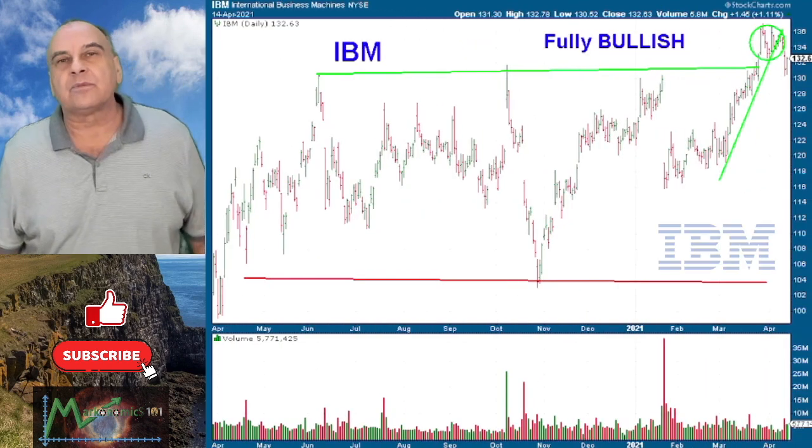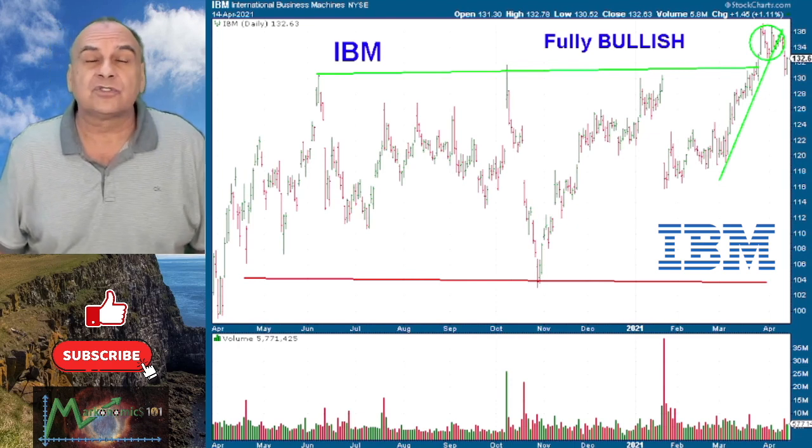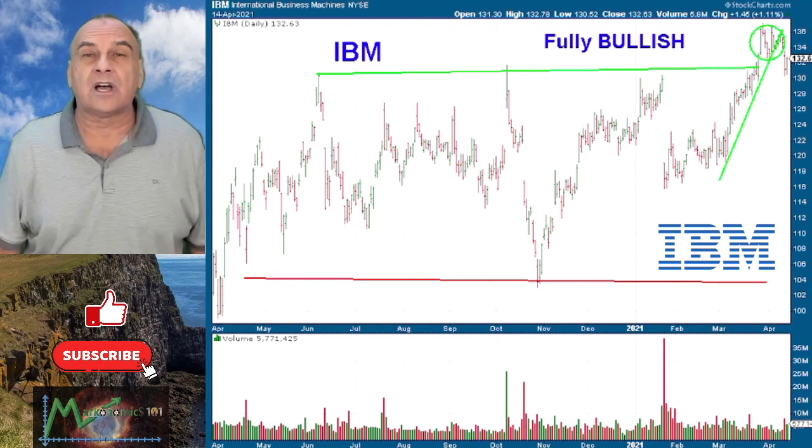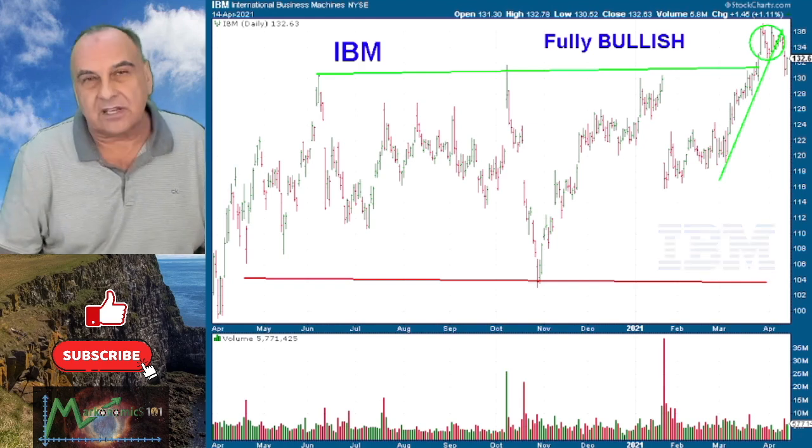IBM, this one we've talked about. It broke up. Now look at that, it broke down. So even the ones that have kind of broken up are starting to run out of gas, run out of steam, and that's a very bad sign at this time.